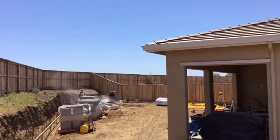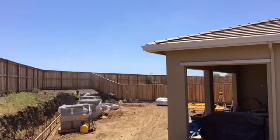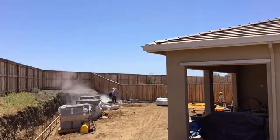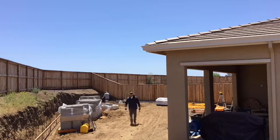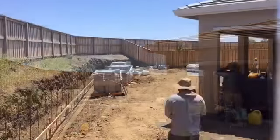For this particular pour, for the footing pour, I didn't have to hire a concrete pump because we were actually able to pour the footing with the skid steer. What I did, we just filled up the bucket of the skid steer and just poured into the footing, into the mold. Saved us a little bit of money.